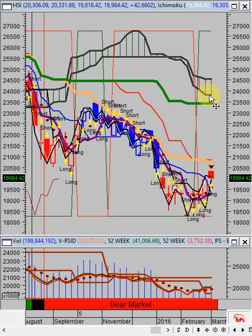So our weekly support and resistance for crude oil, 39.14 on the top, 38.34 on the bottom, long above, short below.